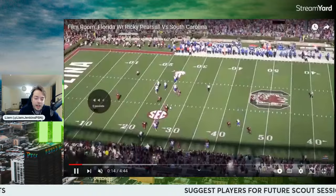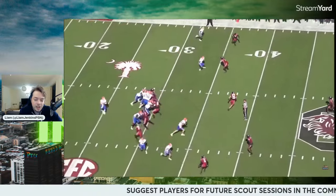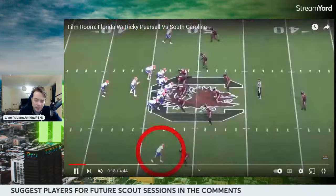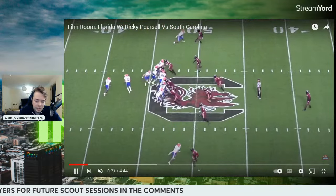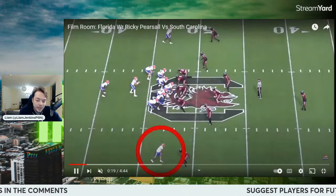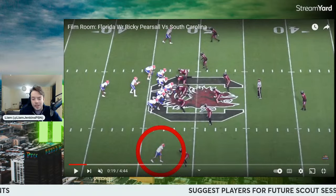So, yeah, we're seeing it a bit more now. It's so much easier from this view. Turns nicely. There's not a ton of separation from it, though. The corner kind of... This is a nice little matchup. Press. Here we go. Right. Press at the line. This is what we've all come to see.